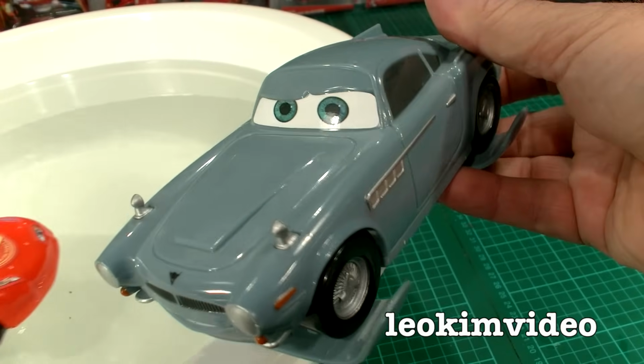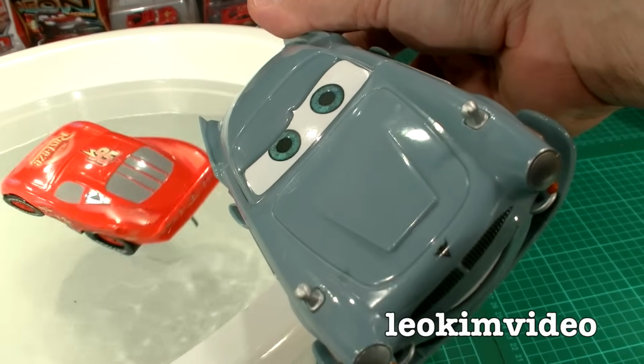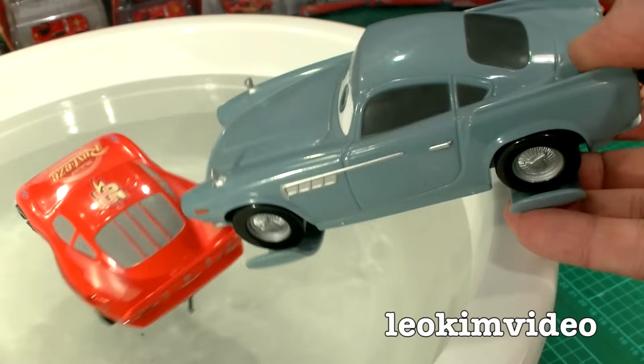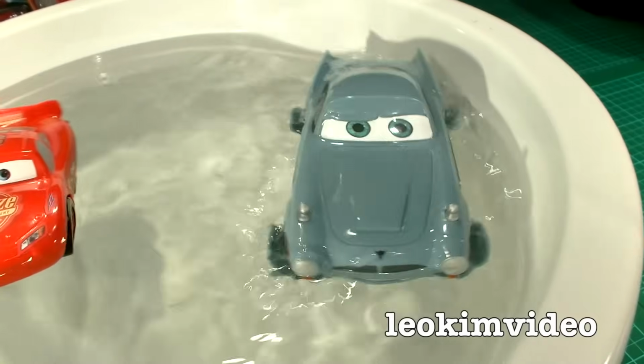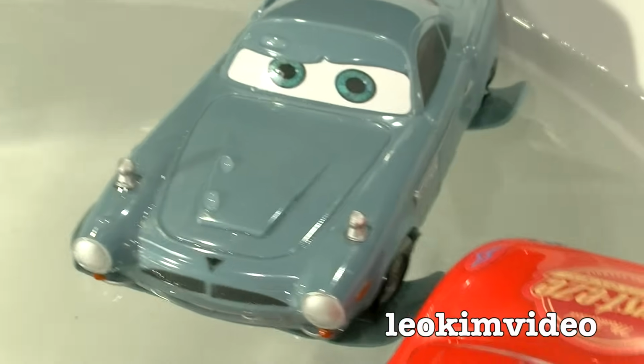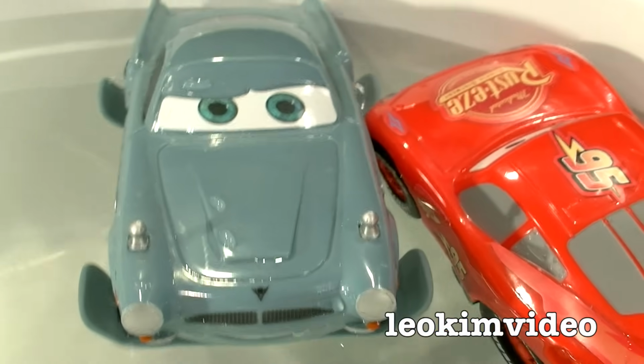But considering how dynamic Finn McMissile is in the films when he's in his hydrofoil mode, I'm not even going to embarrass him by putting batteries in and letting you see him sink. Because sometimes a secret agent has to keep his secrets. He's just getting rammed by McQueen.